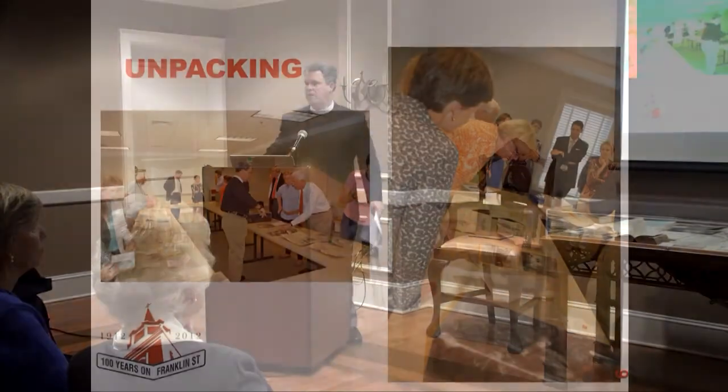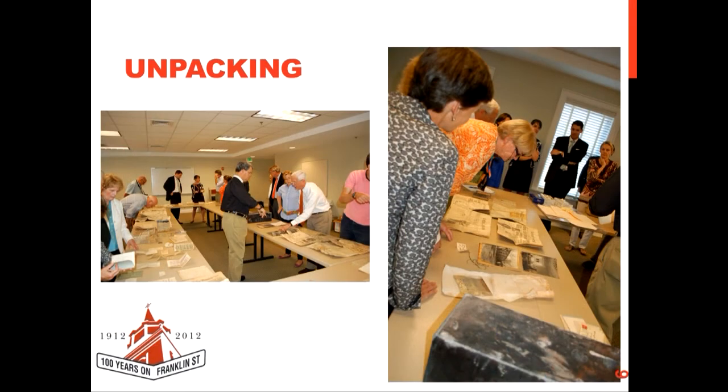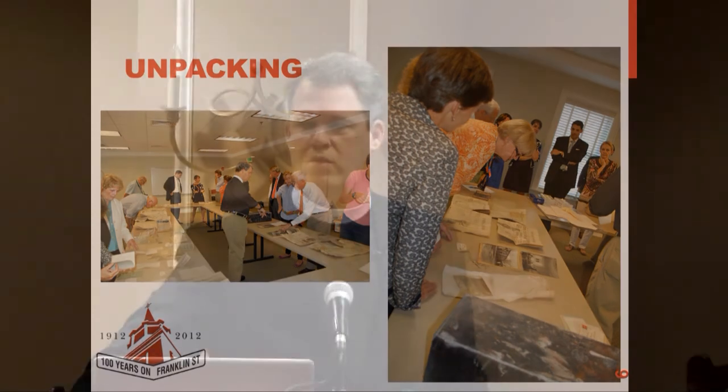We unpacked the boxes in front of the vestry, the Valentine Museum, and the Virginia Historical Society a few weeks later. And the items in that little box filled 6 large tables when we opened them up and spread them out.